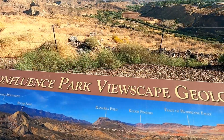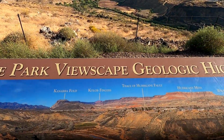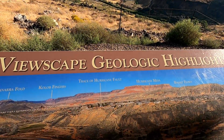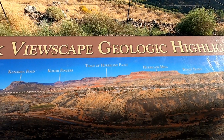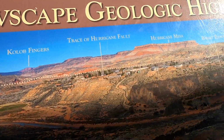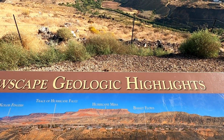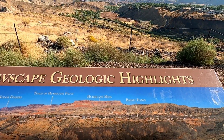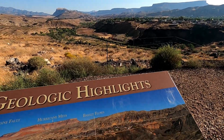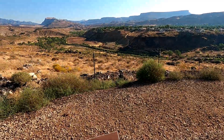Kenora Fold out there. Kolob Fingers there. Trace of Hurricane Fault. There's a line that goes right along the ridge, and that's the Hurricane Fault. Hurricane Mesa out that way. The basalt flows right below the ridge there.